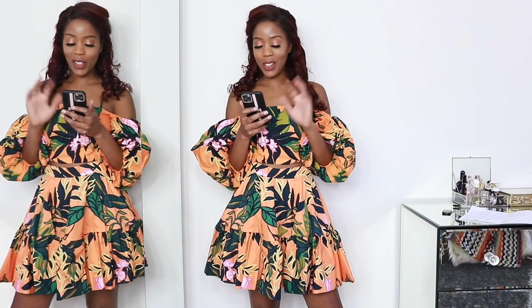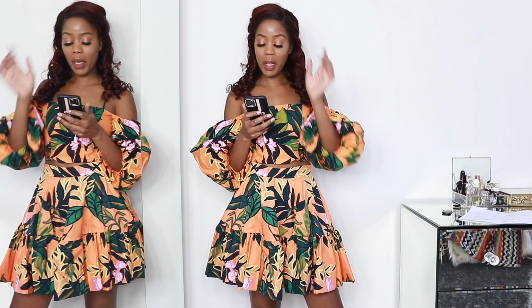But anyway, this is a co-ord. I'm going to whack it on and then I'll give you sizing and price. Okay, so here's what this co-ord looks like on. We're going to get into it. So the skirt is $34.99 and I picked it up in a UK 8. The top is $29.99 and I picked it up in a UK 8 also.